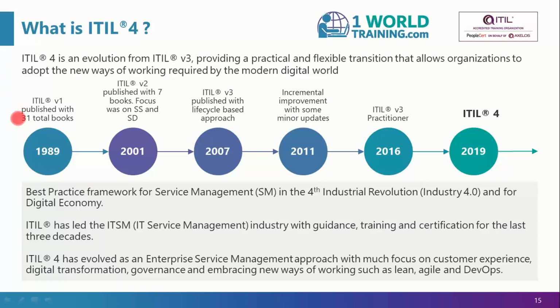ITIL version 1 was published with about 31 books in total in the late 80s. In the early 2000s, version 2 came out with about 7 books. The focus in version 2 was service strategy, or SS, and service design, or SD. V3 was published with a life cycle based approach, with 5 phases of the life cycle for IT services, starting with service strategy, then service design, service transition, service operation, and continual service improvement. This came in 2007. In 2011, the 2007 version or V3 was modified. There were some improvements and some minor updates, and it was no longer called V3 but known as ITIL V2011.